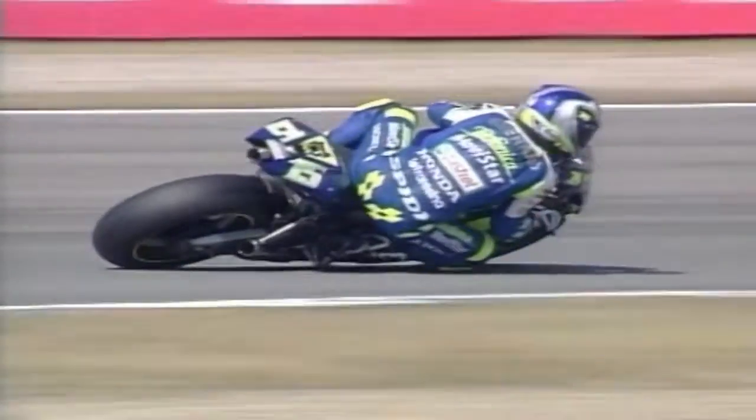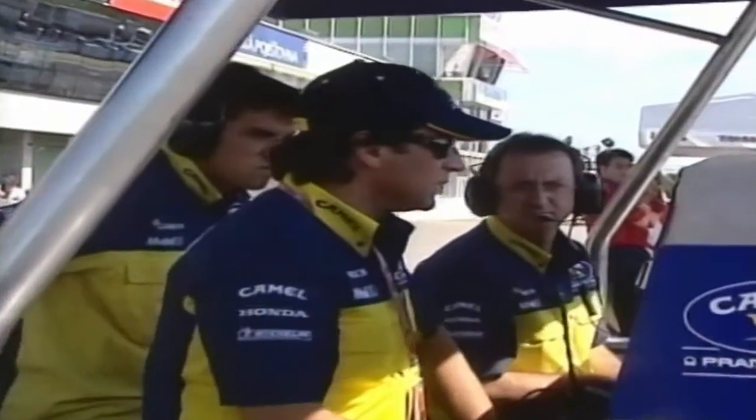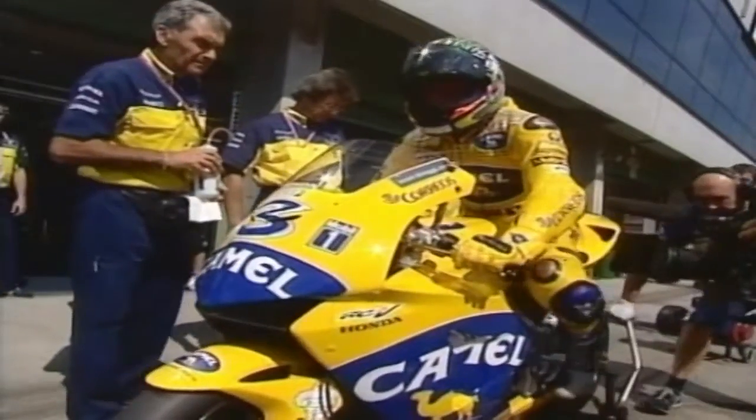Biaggi's main downfall had been an early crash which destroyed his primary bike and forced him to use his less favoured backup machine. But despite that setback, he still took 3rd on the grid. Max has had 7 career wins at Brno in the 250 and 500cc classes. Earlier, Japan's Shinya Nakano was taken to hospital with concussion after high-siding in morning free practice. The 25-year-old Yamaha rider was conscious, but further checks were needed. Ducati's Loris Capirossi completed the front row.